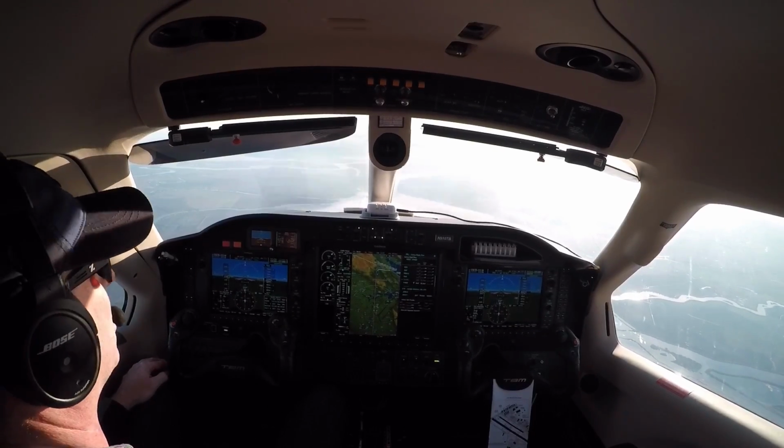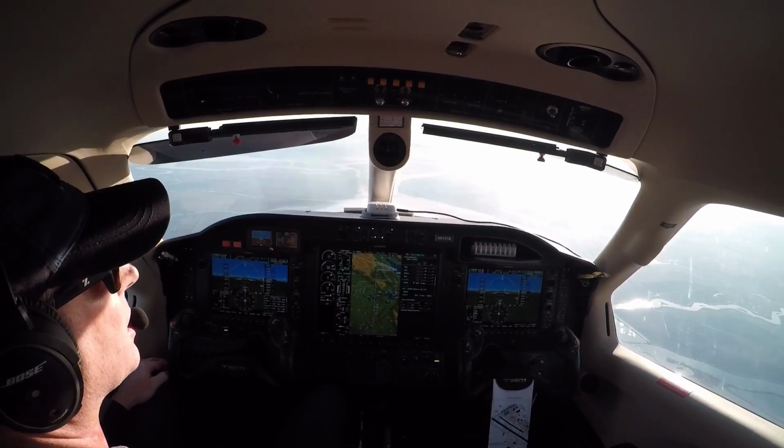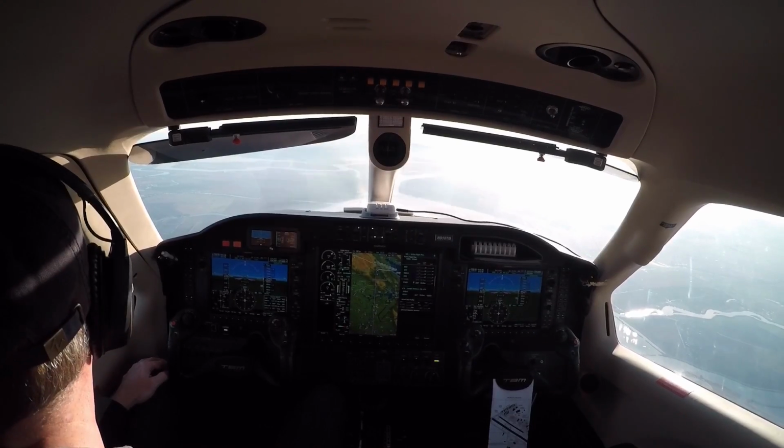You can hear all the traffic going into Oakland, into San Jose, and also some San Francisco traffic if they're coming in from the sector.